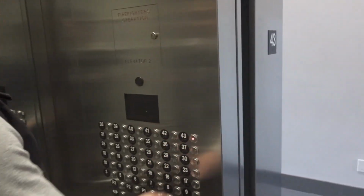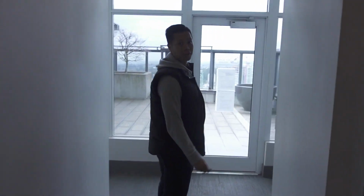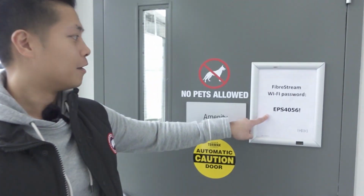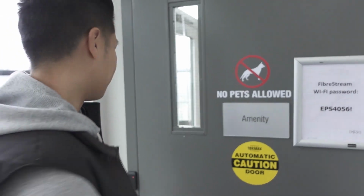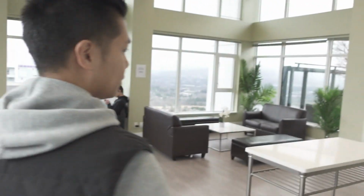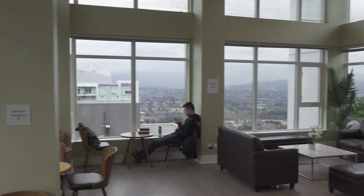All right, let's go 43rd floor. Oh, we're already here. So you can imagine 43rd floor, there's some cool stuff here. Starting with free Wi-Fi. That's more important than food and water nowadays. That is so true. Oh, there's someone studying here. We'll be quiet and respectful. But yeah, as you can see, full amenities here. You got your own fridge. Let's go take a look outside.